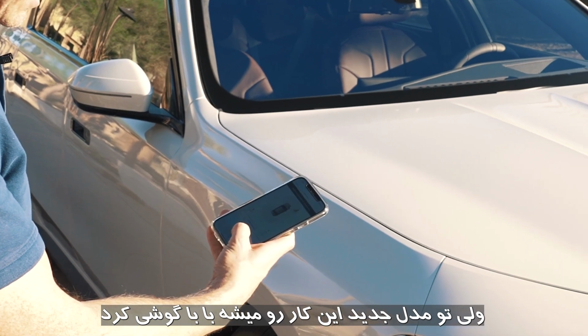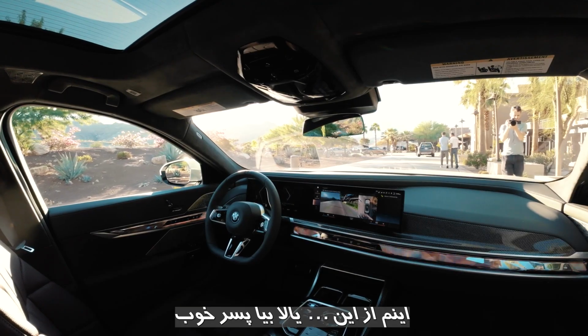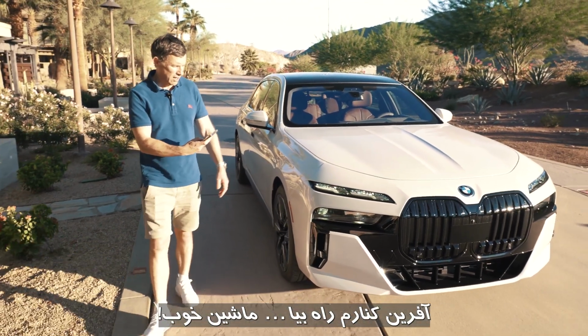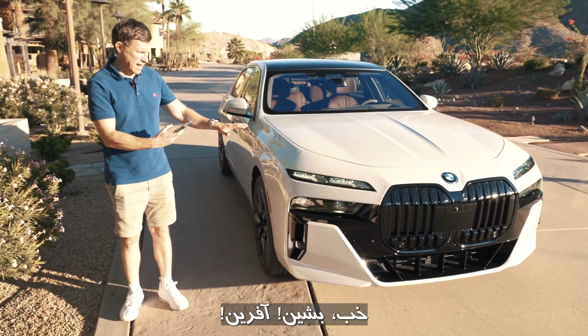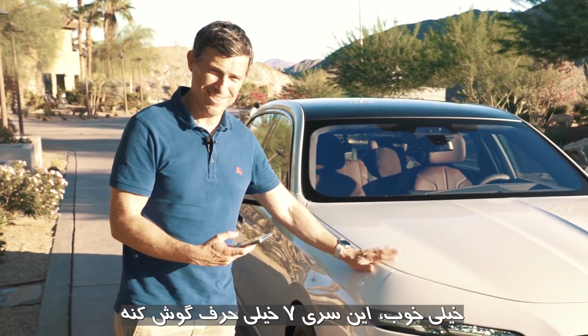With the old 7 Series, you could drive it by remote control using the key, whereas with the new one, you can do it with your phone. So here we go. Come on, walkies. That's it. Heel. Heel. Good car. Good car. Okay, sit. That's it. It's very well behaved, this 7 Series.